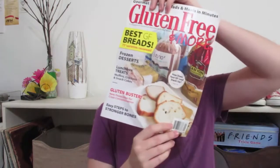Gluten-free and more. The magazine that I have somehow never heard of until going there, and so we definitely signed up for a subscription. It has a bunch of recipes and articles and ads for Pillsbury mix frozen muffins. Okay, interesting. But yeah, so I got the Gluten-free and More magazine, and I think this is the one you got for free, and then because we signed up for the subscription, we got another one. That's cool. This was in all of our bags when we came in.